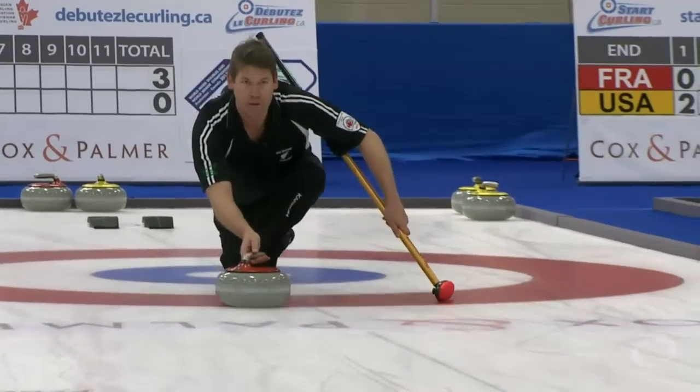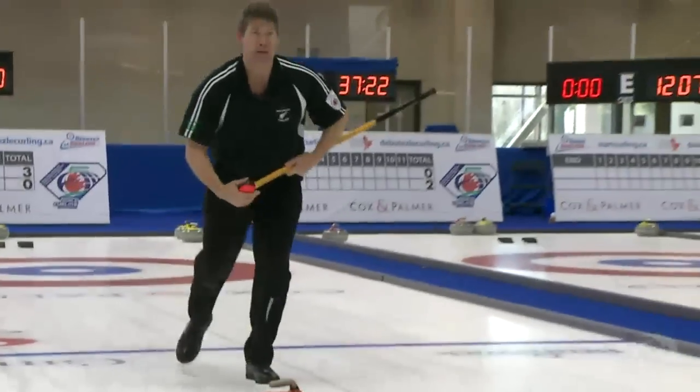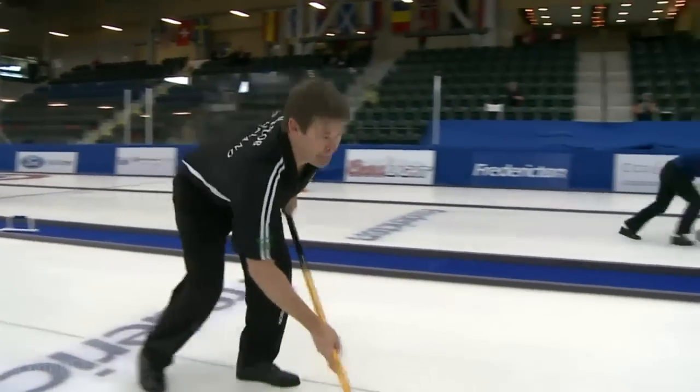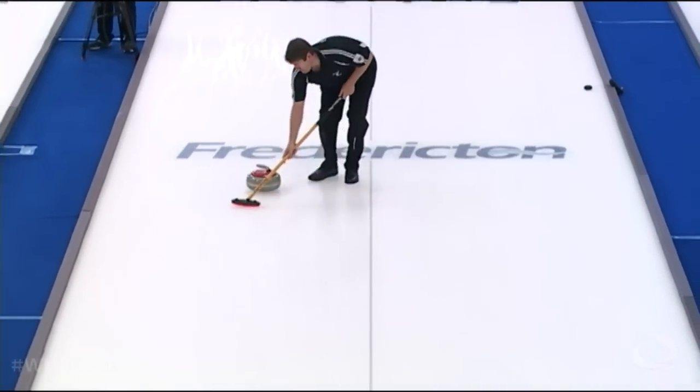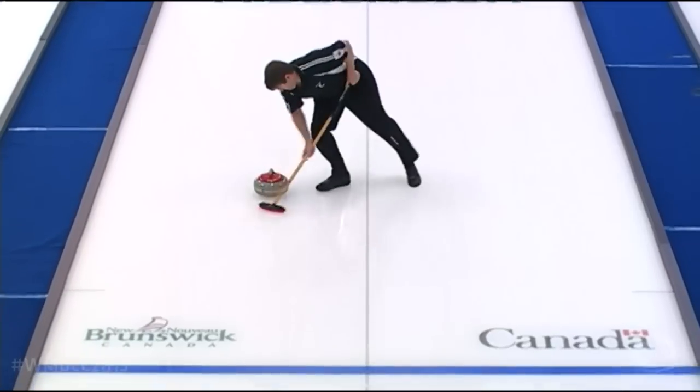We'd like to see teams, when they're not really getting the angles right in the house, just start hitting as soon as you're allowed, because you don't have that many shots to clear up any mess. Japan could have hit one stone earlier in the end than they elected to.